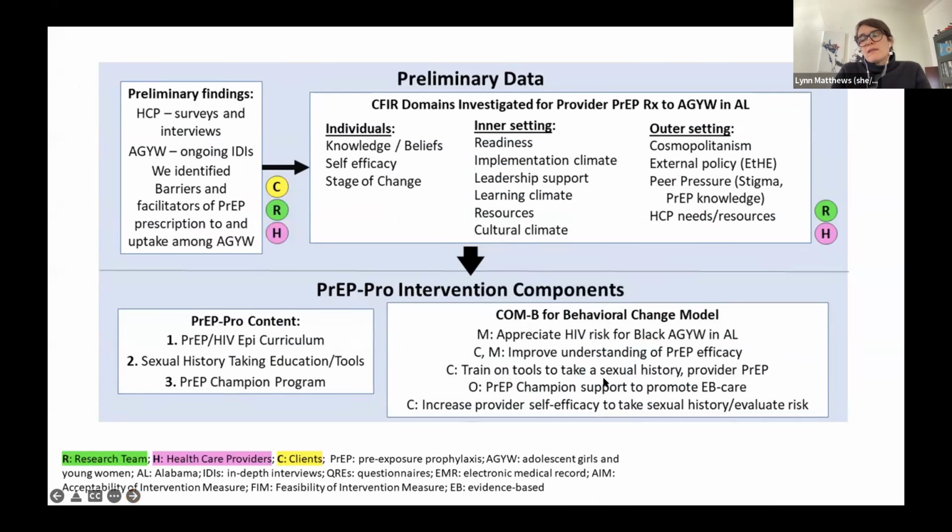So based on that formative work and a lot of other work in the literature, we proposed an R34 to develop a training program for family medicine residents in Alabama. I don't have a slide on why we chose that population, but most rural healthcare in this country is delivered by family medicine providers. And there's a lot of family medicine training programs in our state. So there was an opportunity to work with programs across the state.